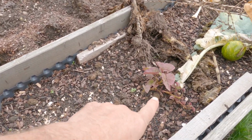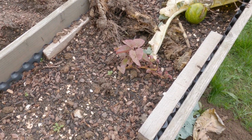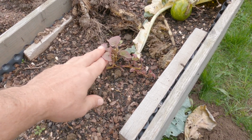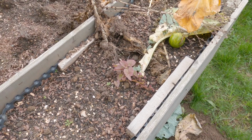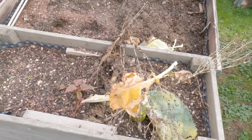I put a sweet potato that had been sitting in our kitchen for a long time. I brought it out here and stuck it in the ground just so it would stay good. But you can see it's not going to do anything. I'm probably going to need to pull it up soon.